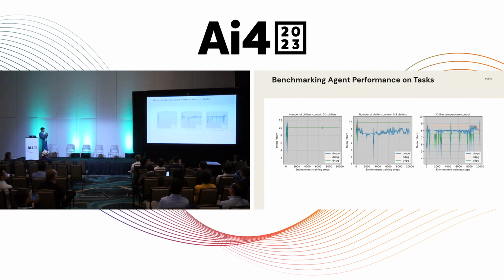Just think of it as an interaction of an agent with the simulator. The y-axis is something we call reward. So a simple way to think of that is higher the better. And you see these different plots. These are different reinforcement learning agents. And you can see that they're reasonably learning something.